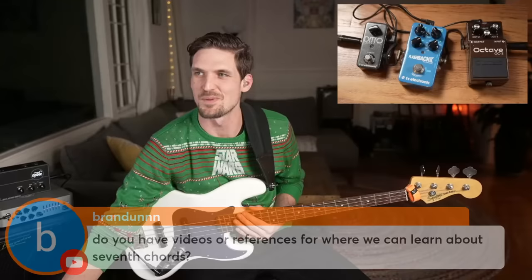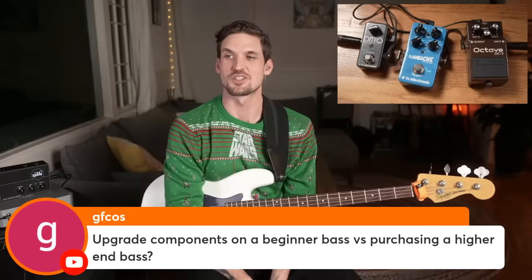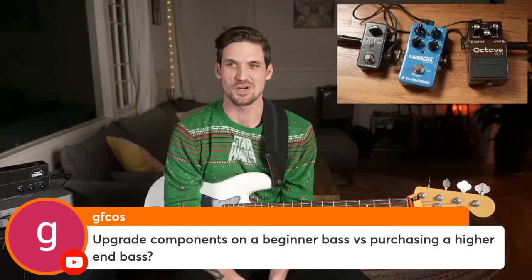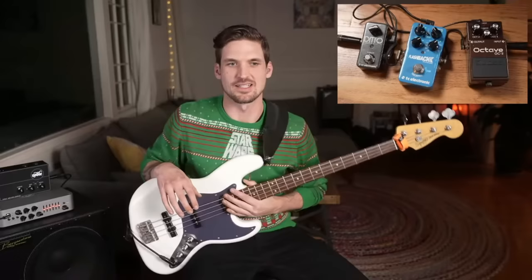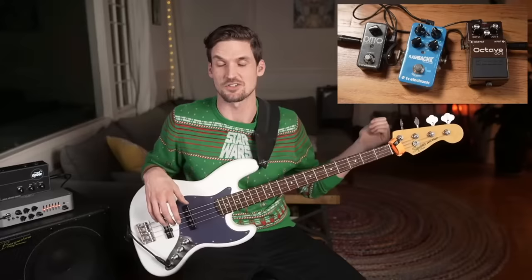Upgrade components on a beginner bass versus purchasing a higher end bass. If you like to tinker, you should probably do the upgrade thing because it'll give you more to tinker with. I personally have tinkered very little. This bass has the Audere preamp that I threw in there because I didn't like the passive electronics. I replaced the pickups and electronics on my Red Jazz bass because they were old and going microphonic.